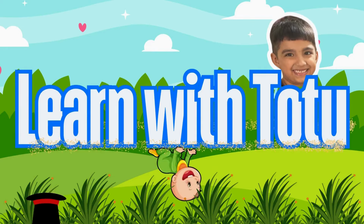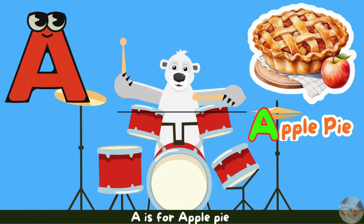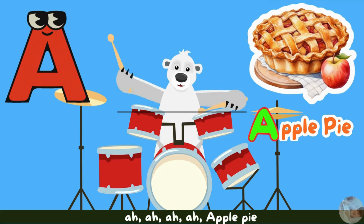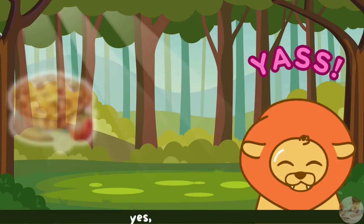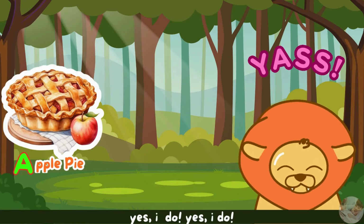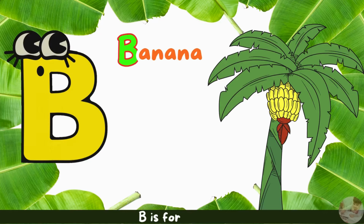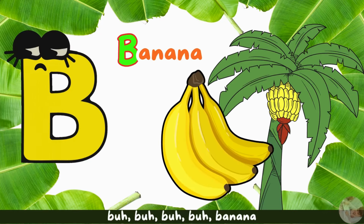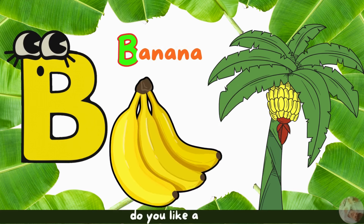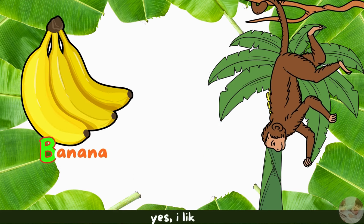Learn with Totu. A is for apple pie. Apple pie. Do you like apple pie? Yes, I do. It's so yummy. B is for banana. Ba ba ba ba banana. Do you like a banana? Yes, I like it.